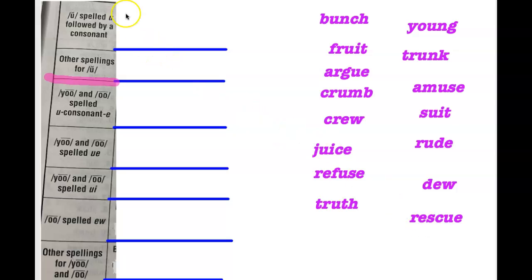All right, so over here, here's our short spelling. Okay, we're going to spell words with a short U, where it's spelled by U followed by a consonant. And then there's just other spellings for a short U. And remember, short U goes like umbrella. Okay, and then all these other categories are the long U, and long U goes U. Okay, now it can be spelled by U consonant E, it can be spelled by UE, it can be spelled by UI, and it can be spelled by EW.